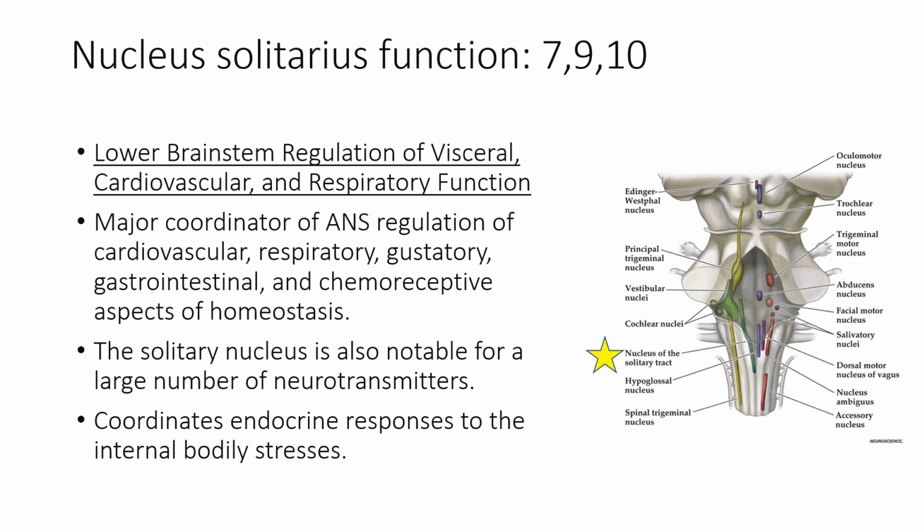and I didn't quite understand what that symptom was all about until I was reminded of this going through my neurology diplomate program and studying the salivatory nuclei and the nucleus solitarius function here, 7, 9, and 10, and how this coordinates with the viscera, the cardiovasculature, and the respiratory system. And so now that makes more sense. So it's a little known, not often talked about symptom of a heart attack as well. The solitary nucleus is also notable for a large number of neurotransmitters, again, the chemistry behind the nervous system, and coordinates endocrine responses to internal bodily stresses. I would say a heart attack would be a pretty big bodily stressor there, right?